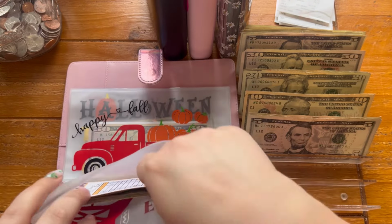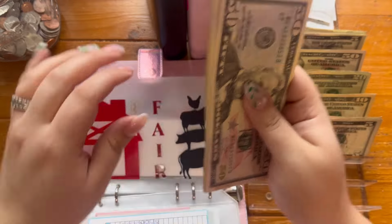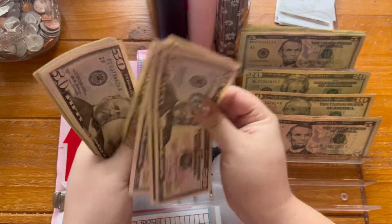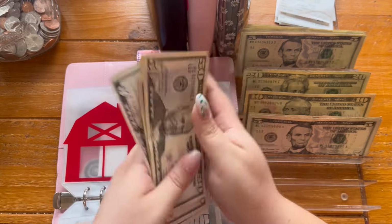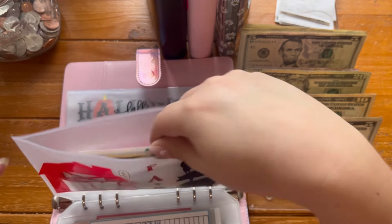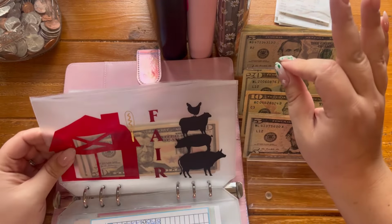And then we're going to fair. I did decide we're going to fully fund at 500. So we have a couple more weeks, I think, of $50. So 50, 150, 200, 250, 300, 20, 40, 60, 80, 90, 400, 10, 25, and 30. So 430 at the moment. And then, so two more weeks and we'll have this fully funded, which is amazing.